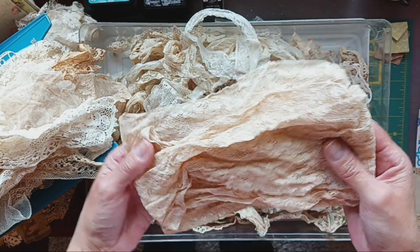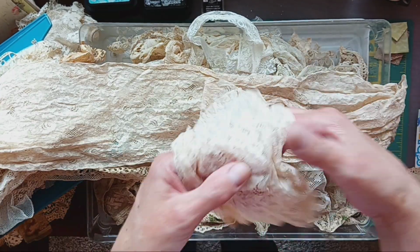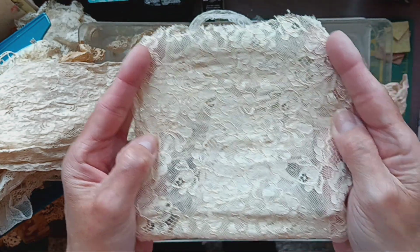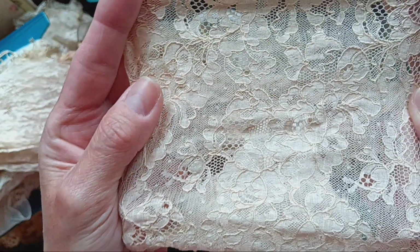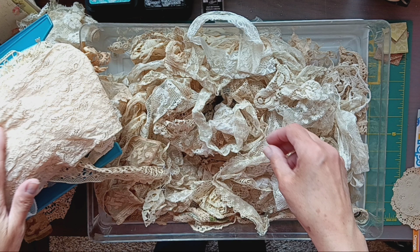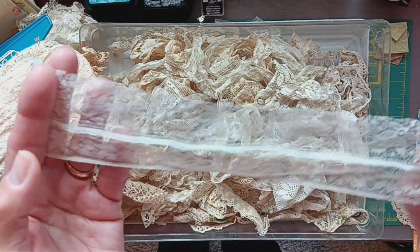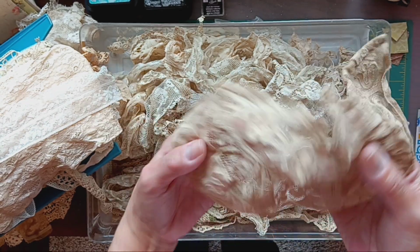This is a very big piece. Gonna find the beginning of it here. Oh, wow. How beautiful. I am going to make myself use these pieces for the joy of it. Our tendency is to hoard it for a special event or special craft, but I really want to just use them, so I'm going to try to make myself do that.